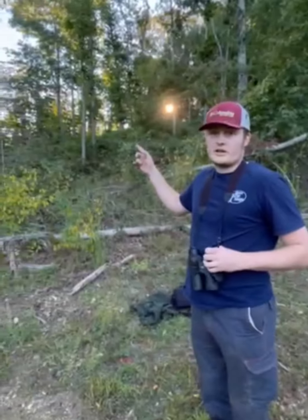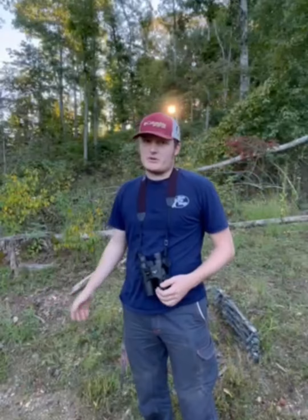But we got one more camera to check down here in another oak flat at the creek bottom. So I mean, that camera usually does really well, so we'll see what happens.